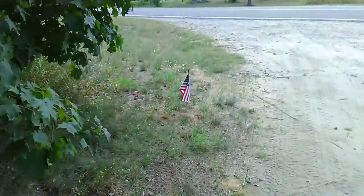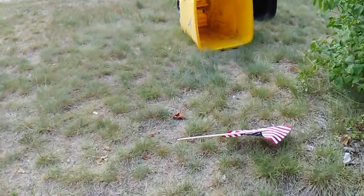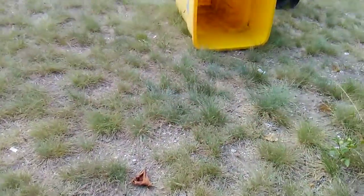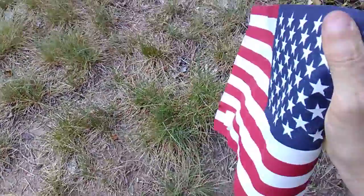Anywho, here I am in the shade, taking a break. I know my little flag's down again. I don't know why that one always falls down. This one here, no problem. Okay, now this one over here always falls down. I don't know if the ground is harder or what. Let's see if I can get that put back up. Let's try a different spot. Oh, the stick's broke. That might be part of it. Here's some soft sand. I'll stick it in there. Good enough. All right.